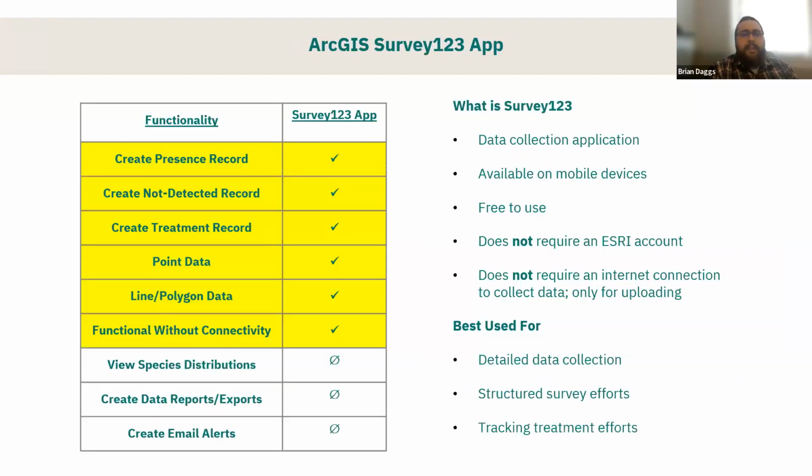One of the other ways that data gets into the iMapInvasives database is through the Survey123 app. So this is an app developed by Esri, and it's an ArcGIS linked app. And what this app can do is create presence, not detected, and treatment records, and it can record all of those records as point data or lines and polygons. This app is also functional without internet connectivity. So this is available on all mobile devices, and it's free to use. You do not require an Esri account to use it.